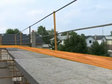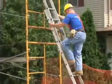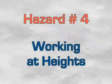Please note, in most provinces, a toe board is also required to be installed on scaffolds where work is taking place. Oh, and by the way, we're primates, not monkeys, so always use an extension ladder to reach scaffold platforms over 1 stage high. Number 4 on the hazards list, working at heights.